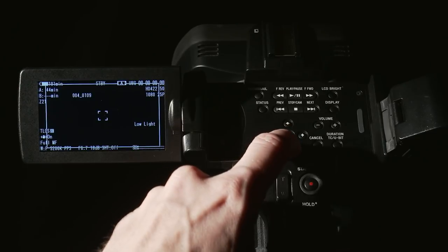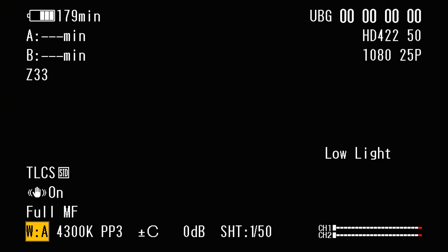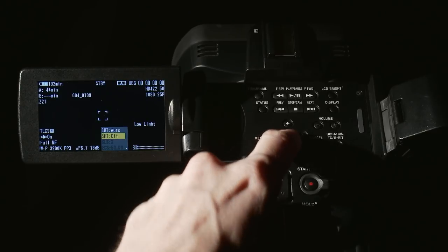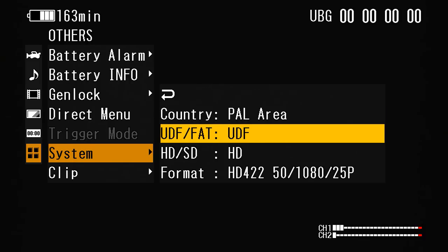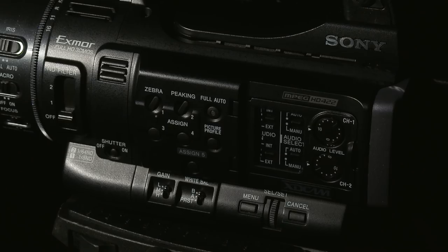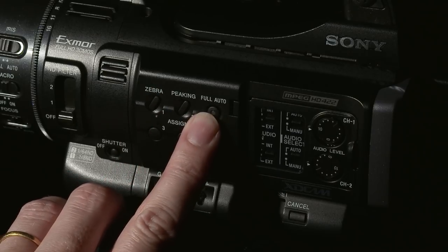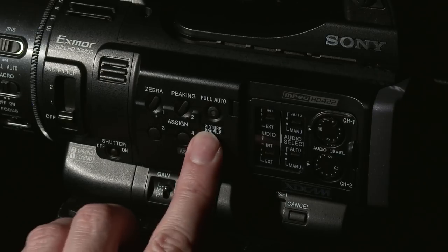You also have direct menu, just like the EX1. So many of the menu's functions can be accessed by scrolling around the icons on the LCD screen and selecting them directly. And this is a very fast way of working. As well as being able to record in high definition, the PMW-200 can now also record in standard definition. On the side of the camera, there are buttons for zebra, peaking, full auto, and assignable buttons that you can assign your favorite functions to, as well as a button for the picture profiles.